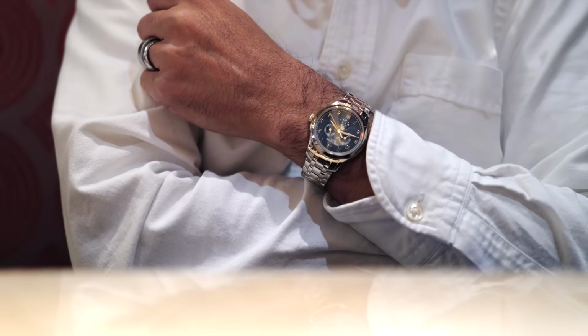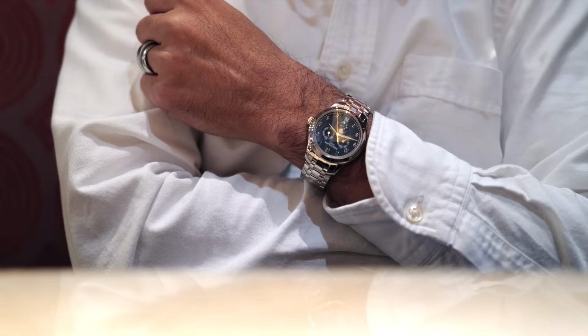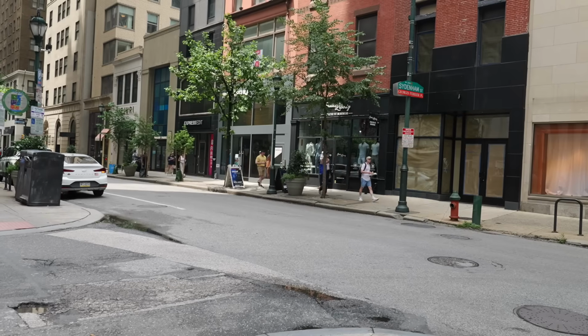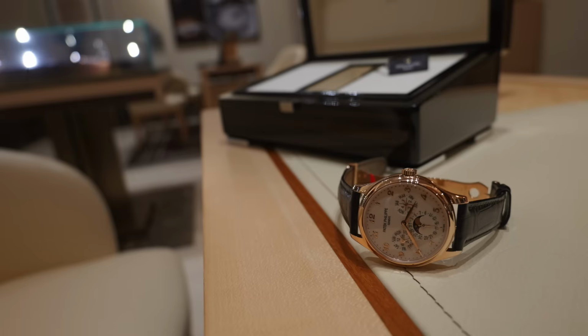It's been 8 months since my last annual calendar purchase from the AD, and now it's time to take the next step up. I've now made it into the Grand Complications, the peak category of Patek Philippe's collections. And this is what Patek Philippe is about. This is what they're known for, and this is what they do best. High complications enclosed in a thin, elegant dress watch case with a beautifully designed dial. And with this one, you can tell it is a Patek Philippe from across the room, if you know.